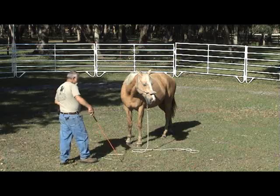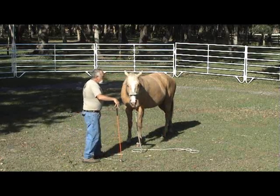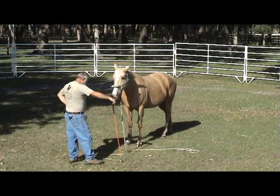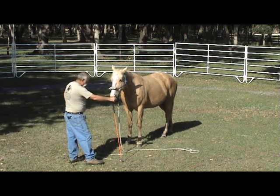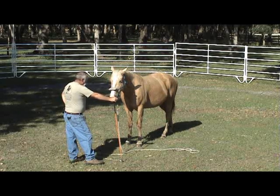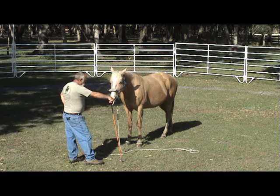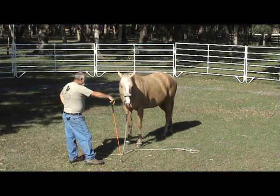Very good. Okay, now what I'm going to do is I'm going to rub her neck, and then I'm going to go take a nice sigh. What I'd like to see is maybe her doing some licking and chewing, or maybe even take a sigh. And I may not get that, but if I do, that's even better. All right, well, a little lip movement there, not much.